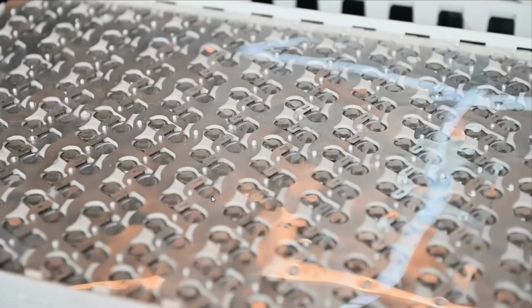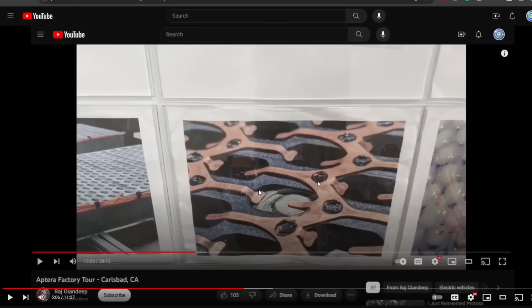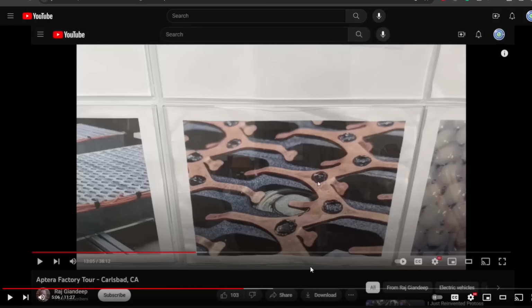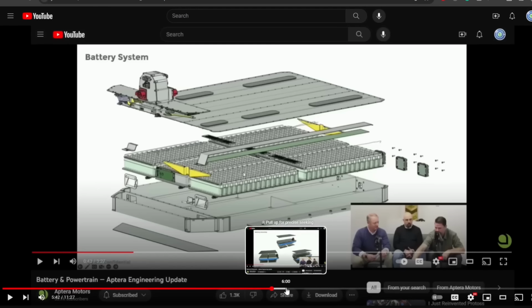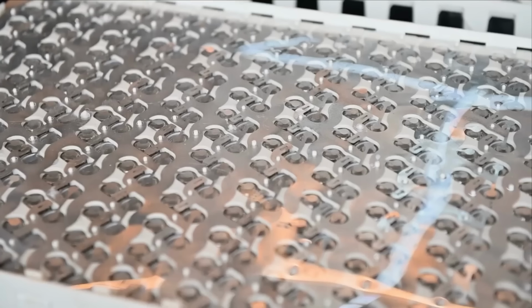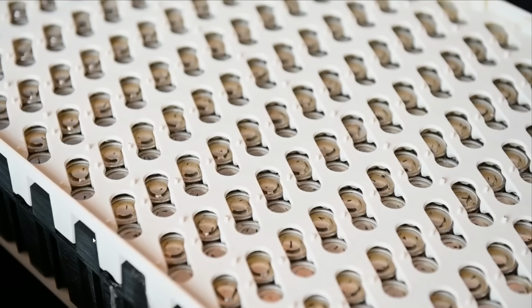Okay, so I looked back at the previous iteration, and the bus bar design has changed a little bit. If you look at this bus bar, it definitely looks different than this. So there has been some change in the design. But it looks very similar to what they showed in the CAD drawings from this presentation, which was about 11 months ago. If you look at the design of the cooling plate, it looks very similar. And if you look at the side of this right here, that looks very similar to this design right here. So I think 11 months ago, this design was locked in, and then they are now finally producing this.